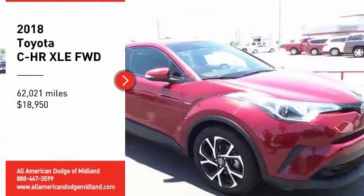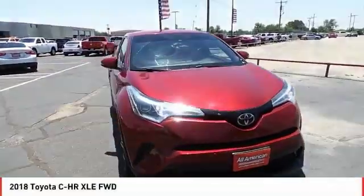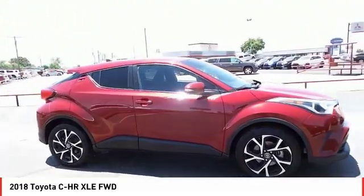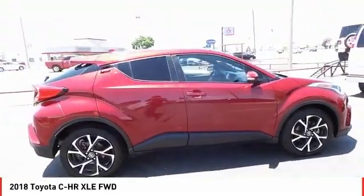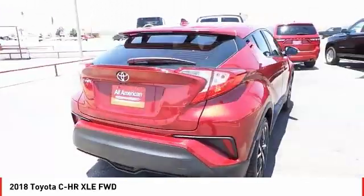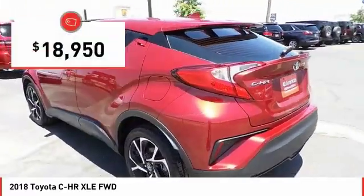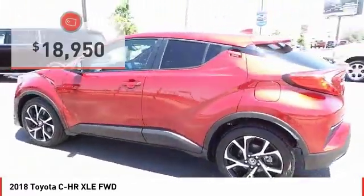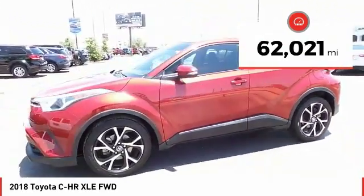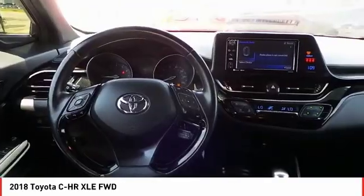Take a ride in the 2018 CHR. The Toyota CHR's fresh design makes it stand out in the crowd, and the interior oozes with style. The CHR handles like a race car and has all the safety features you'd expect from a Toyota vehicle, and is priced below $20,000. This vehicle has less than 65,000 miles. Take this vehicle for a spin and see why so many shoppers are now proud owners.